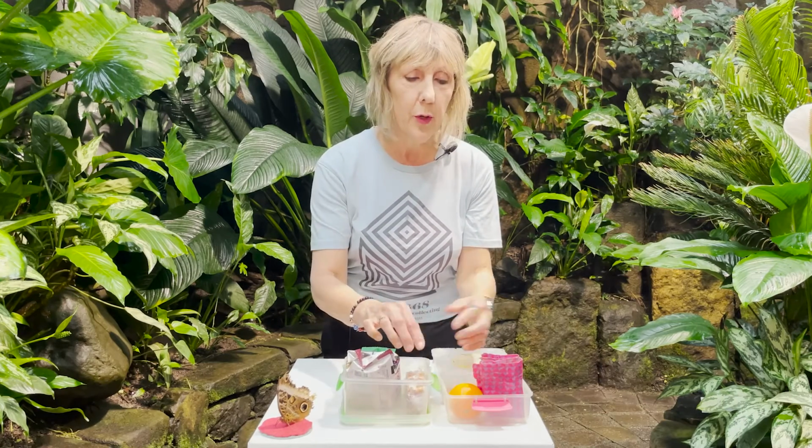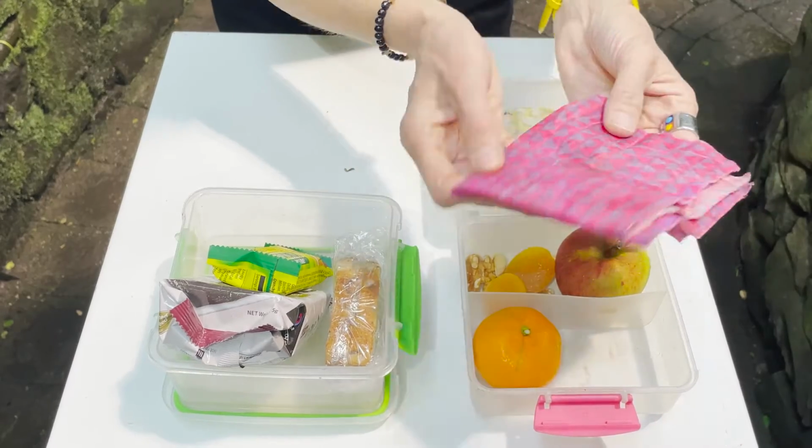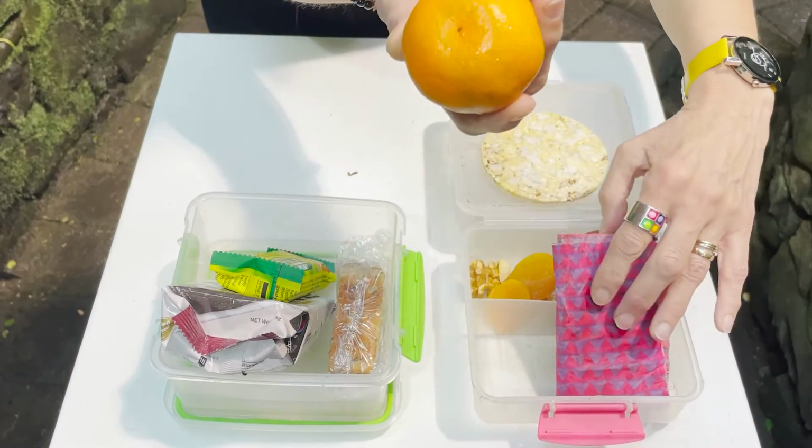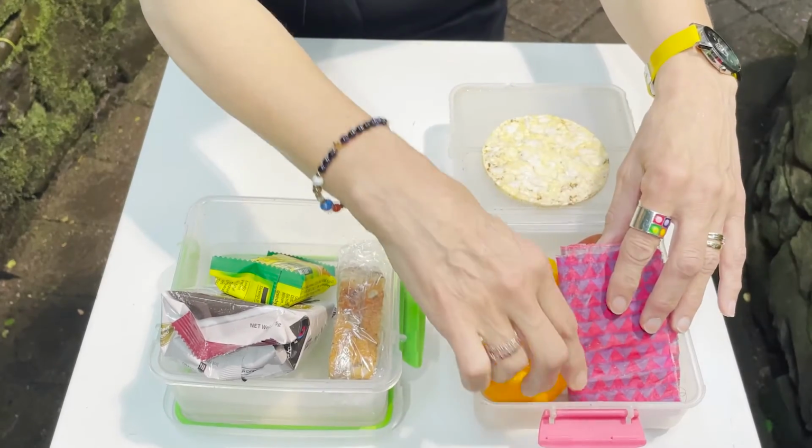Let's have a look at our lunchboxes. Here's lunchbox number 1 and lunchbox number 2. Let's take a bit of an audit here. Now, if we look in lunchbox number 1, lots of plastic wrapping, we've even got cling film. What have we done here in lunchbox number 2? It's actually using beeswax wrap. And look at this cunning idea, a natural wrapping. Thank you, Mandarin. So you don't have to use all of these plastics. It's really easy. Just have a look to see what you can do to make a difference.